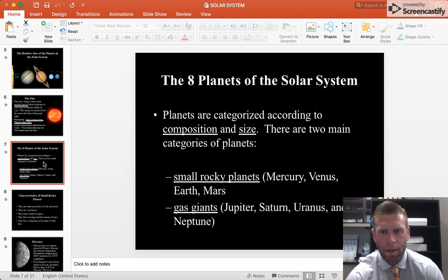So the 8 planets of the solar system, the great 8, the real 8 planets are categorized according to their composition, means what they're made of, and their size. So there are 2 categories. You have your small rocky planets, Mercury, Venus, Earth, and Mars. Then you have your gas giants, your Jupiter, Saturn, Uranus, and Neptune.